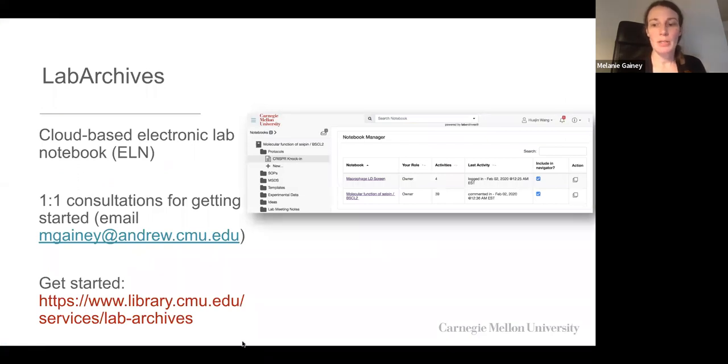We also support and license Lab Archives, which is an electronic lab notebook. So if you are still using paper notebooks in the lab, this might be something to consider moving all of your documentation onto the cloud, which has been really useful for people during the pandemic, especially as we have to keep pivoting to this more remote stance. So it's also very useful because you can share all of your documentation very easily with other lab members or your PI.